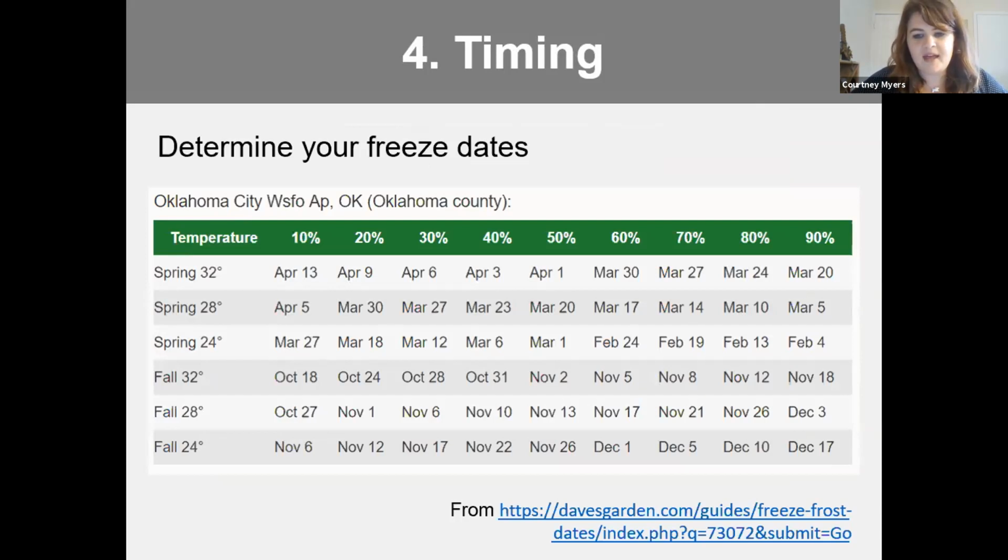This is from Dave's Garden. The Farmer's Almanac has some too. There are a lot of different places where you can look up your freeze date. But this is for the Oklahoma City area. If you're in another spot, I recommend quickly Google searching where you are and what your average last freeze date is. We're going to focus on the bottom half of this graph because those are the fall dates. The top half is the spring date, but we're talking about fall gardening today.